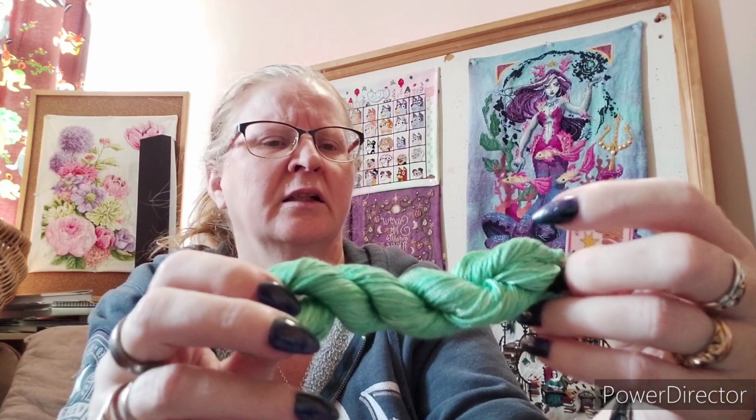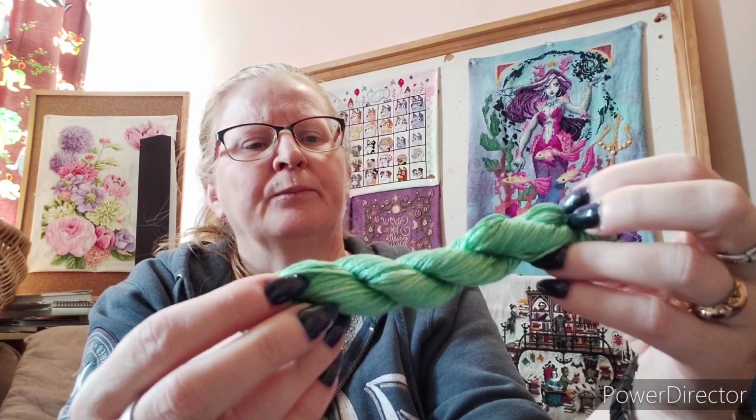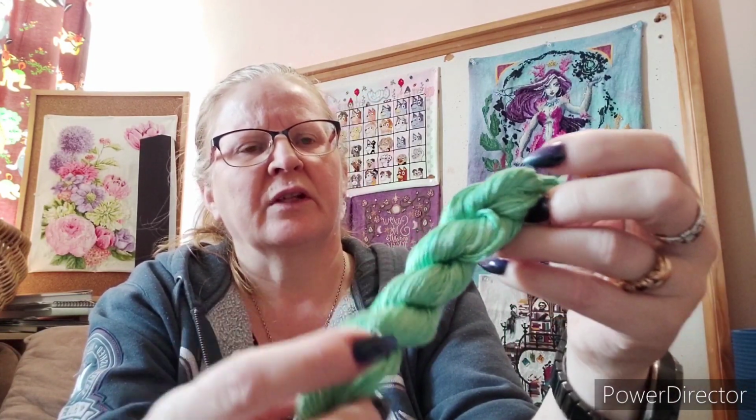If you've dyed and you know that you have one color and it runs into the next, I mean, if you've bought them as well, but the speckling just gives that different kind of finish, and it's not quite so uniform and much more subtle than when you actually put it on stitching.